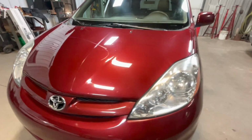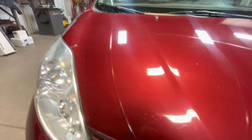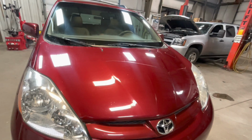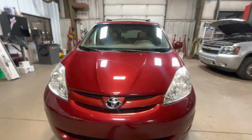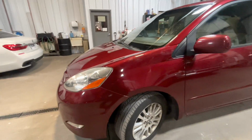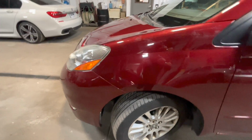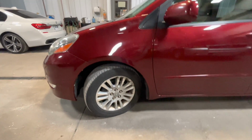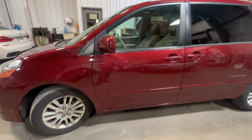Taking a look at the hood, there are some minor rock chips, which is to be expected for a vehicle this age. Now, this vehicle does have only 104,000 miles, so according to Toyota standards, that's almost new. Taking a look at the driver's side fender, once again, no dents or scratches. Oh, that's just some residue right there, but the front fender is in very good condition. I don't see any dents or damage or scratches or anything like that.